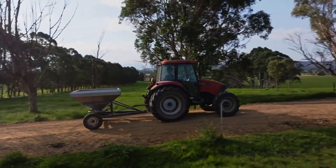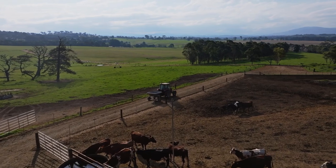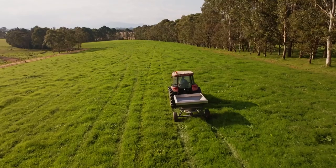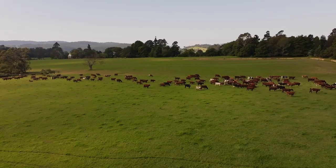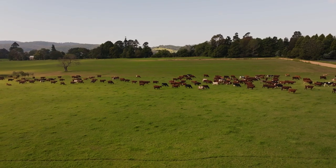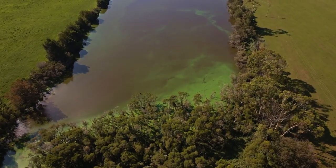The take-home message from the trial was that if you followed a basic program of applying 1 unit, or 1 kilogram, of nitrogen per hectare per day on a 30-day grazing period, you were going to produce acceptable yields and also avoid any potential impacts to local water quality.